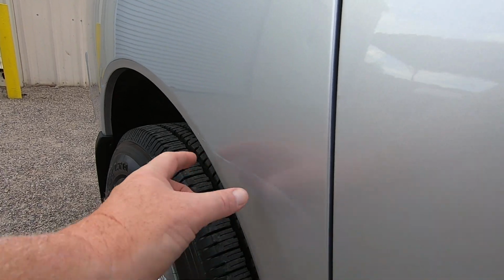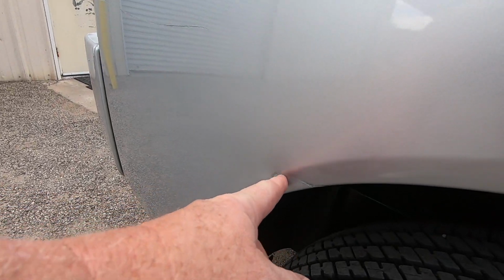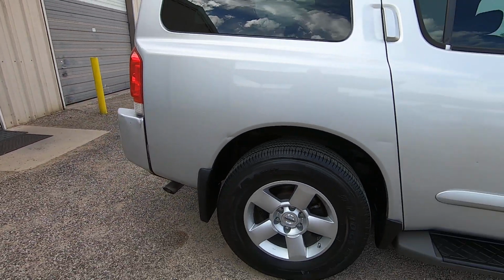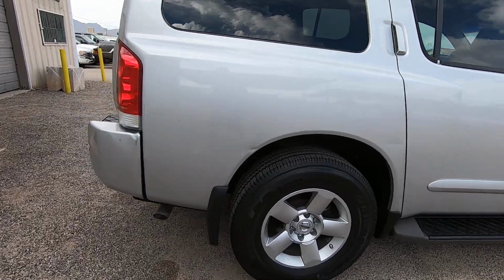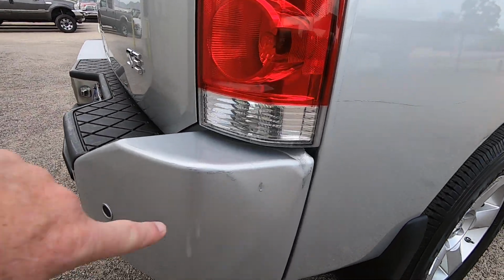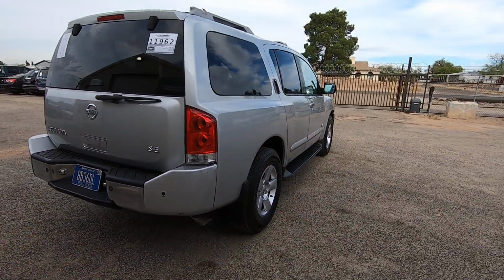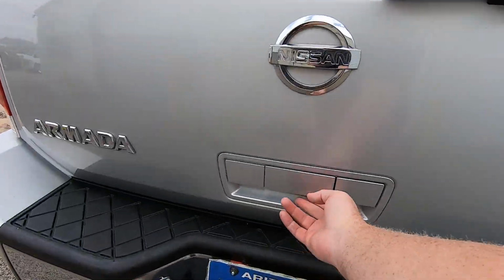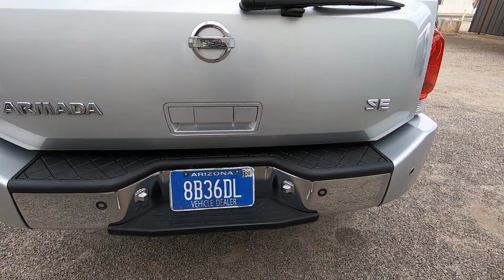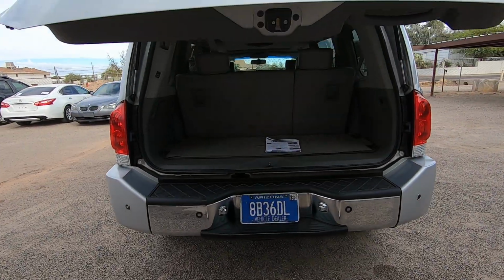So there's a little bit of a ding right here, and it looks like they hit this, dragged along like a bush or something here. See that? It's not a big deal, but like I said, I'm going to point it out. Looks like a couple little touch-ups in here. Still a good looking rig, but it's there, and my job is to report the news, not to provide fake news. No fake news.